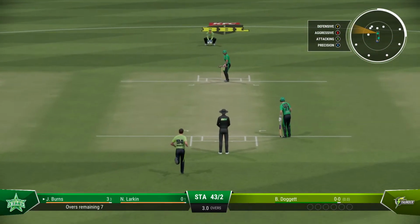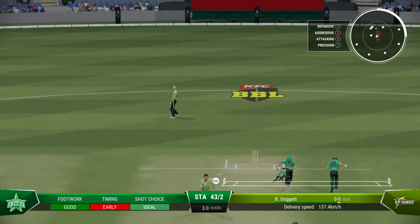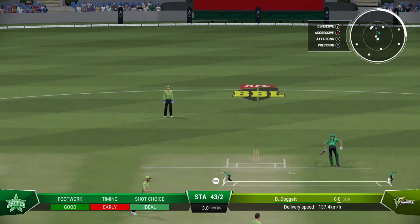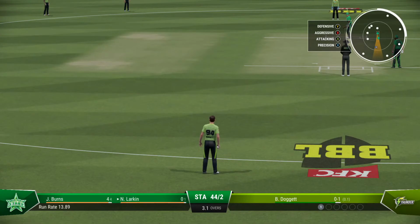The right-arm fast bowler is coming into the attack from the pool end. Edged it. You can't say how important that dive was. They scrambled the run, just about made it.